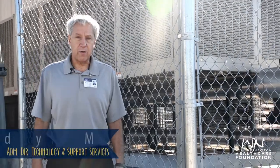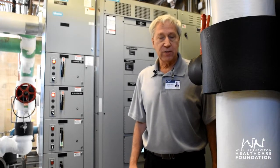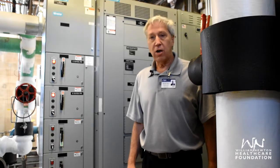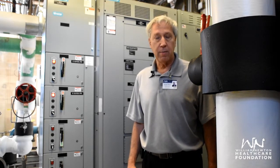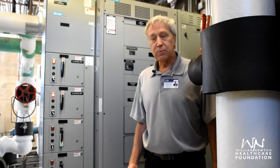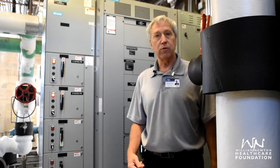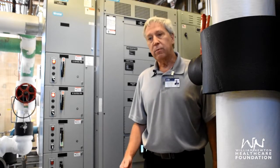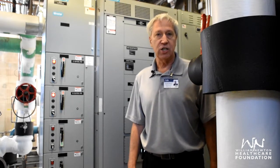I'm Randy Mayo. I'm Administrative Director of Technology and Support Services at William Newton Memorial Hospital. We replaced the 480 volt three-phase panel. This is also an automatic transfer switch. We're planning on putting an emergency generator in. This panel will automatically transfer when we lose city power to the generator. Plus, it replaced the panel that we had previously that was installed in 1963.